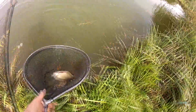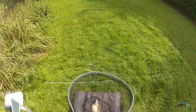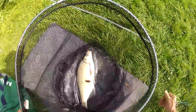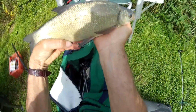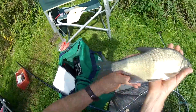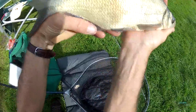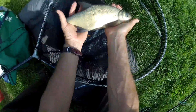Take a look at him. Put him on the bream mat. Man, that's going to take some washing. Nice little bream. And there's the bream deck chair in the background. You need one of those. I'll tell you what we're going to get, guys. I'm going to get the word director on the back of that. That's a nice bream, actually. Yeah, but I know people get giant ones. I'm not really bothered. It's a fish. It's good. I'm only here for the afternoon. Put him back. All is well.